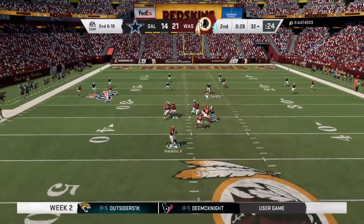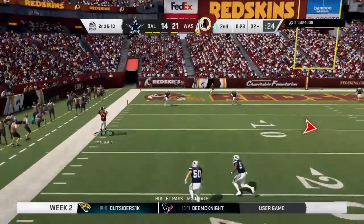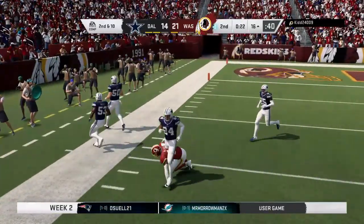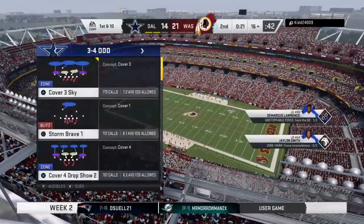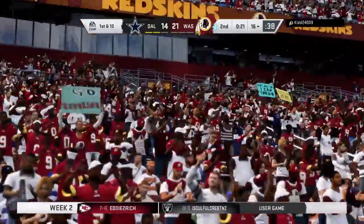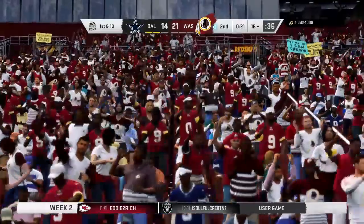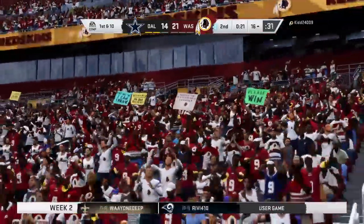On 2nd down, here's Haskins. Looking for McLaurin, and he's got him. And he's going to have another 1st down here as the tackle's made at the Cowboys' 16. The Redskins going to go ahead and use their final timeout as the clock will stop with 21 seconds to go here in the first half. 1st and 10 at the 16-yard line.